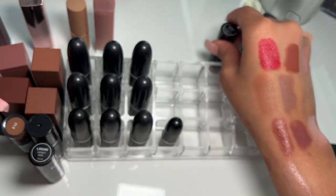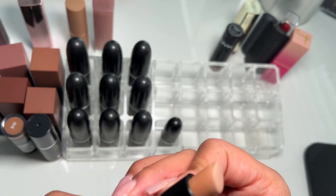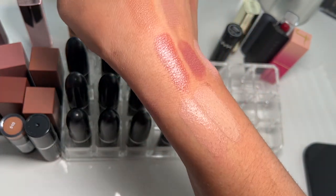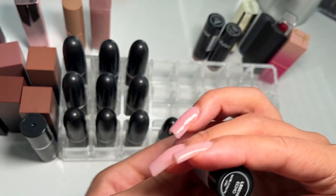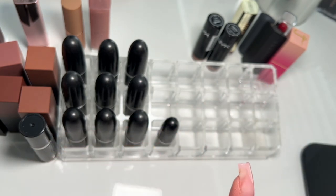This is Circle, and then they had Honey Mail Honey. This is pretty as well. This is like one of my favorite ones, the honey one. And then there is, which one was this? Echo. Look how old that is.